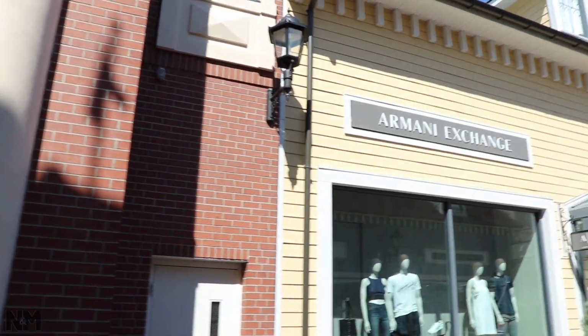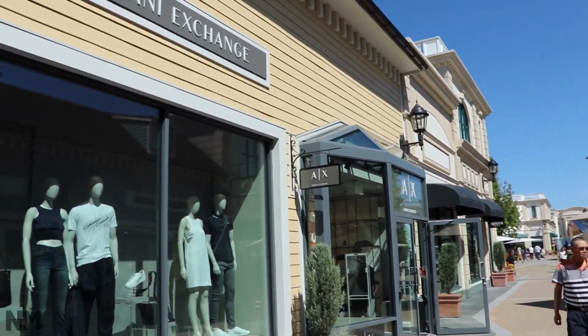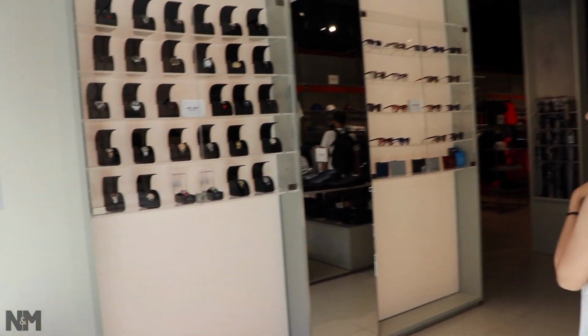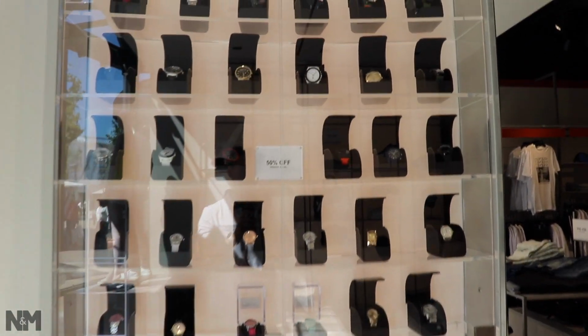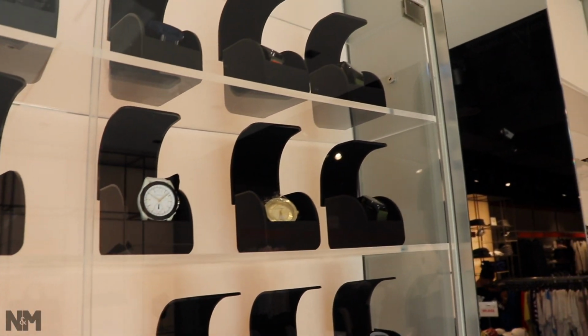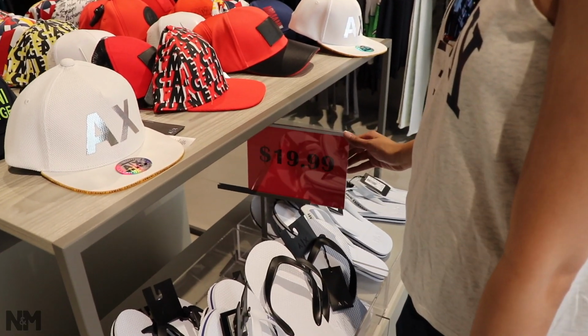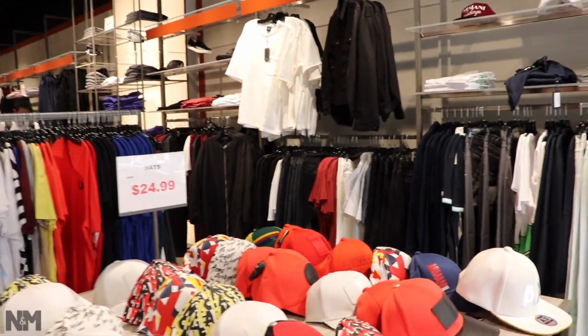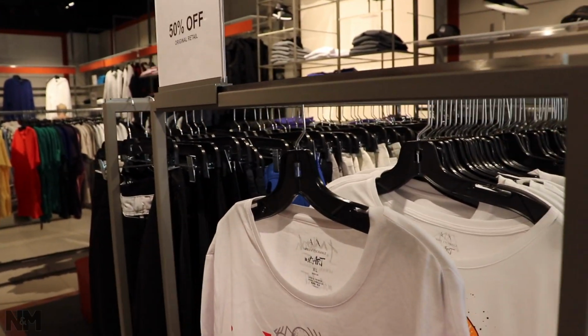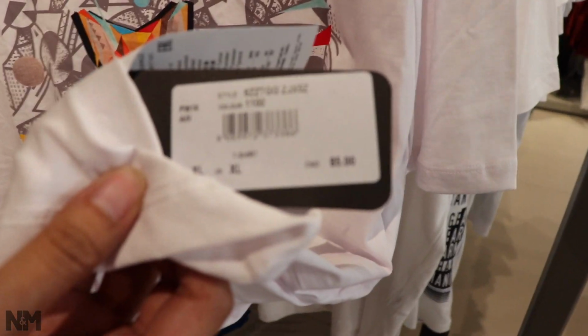Right beside J. Crew is Armani Exchange. You guys all know what Armani is. Ooh, look at this, 50% off watches. Nice collection of watches right here. Slippers for $20. Get a hat for $25. Some shirts for 50% off. How much is this? $85.